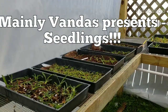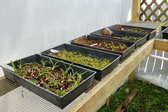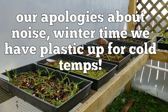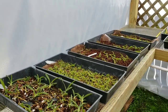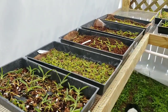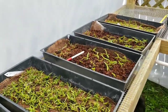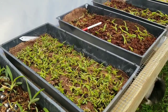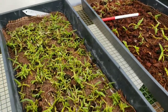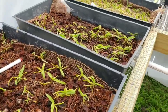Just kind of wanted to give you a brief little introduction to some of the seedlings we're growing here that are exclusive to Mainly Vandas. These are actually hybrids that we have made personally, and these should be available for purchase within the next year or two. Some of them maybe a little sooner. So we have quite a few. Some of them obviously are smaller than others. Some of them are larger than others.